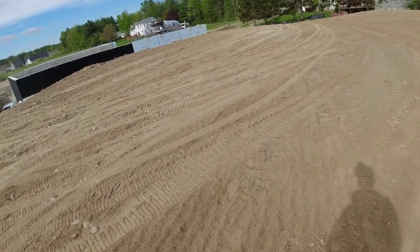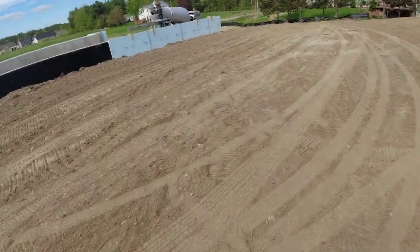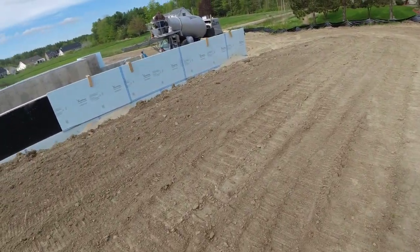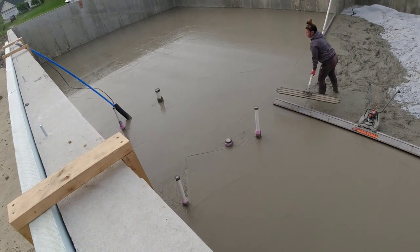All right, so the third truck showed up. This should finish this. It's a front dump. We don't usually get front dumps out of this concrete plant, so I don't know where he came from. I guess the important thing is we just have enough concrete to finish. It's going good so far.